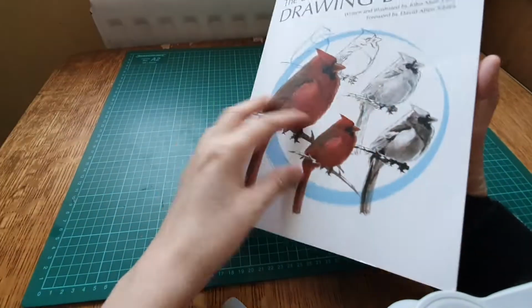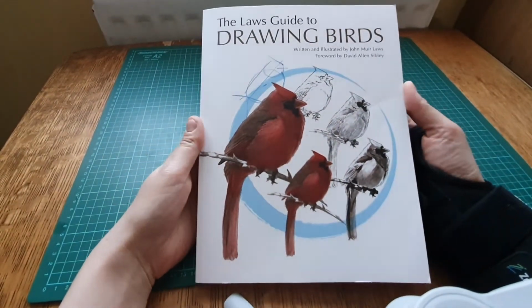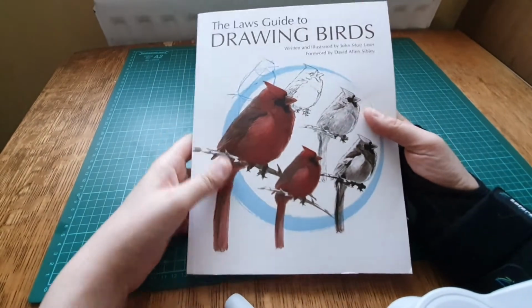There we go. So if you want to get into drawing birds and want to understand them a bit more, this book's for you, because I just love it.